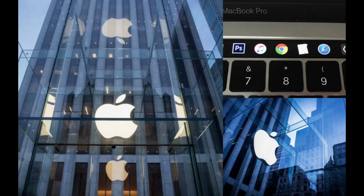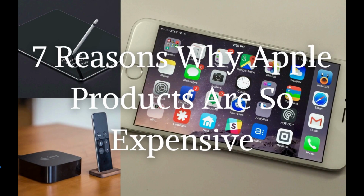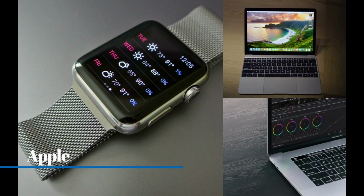Ever wondered why Apple products always cost so much more than the competition? Here are some reasons why. Apple's products typically cost much more than those from its competitors.